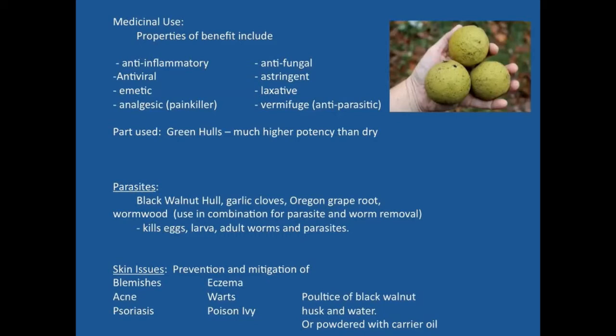So some medicinal uses and properties of walnuts. Looks like 3 tennis balls here, but it's just the walnuts and their green husks. They have anti-inflammatory properties, antiviral properties, anti-emetic, or at least emetic properties, analgesic or pain-killing qualities, antifungal properties, astringent, that's basically tissue constriction qualities. So it's good for wounds and things like that. It has laxative and vermifuge anti-parasitic qualities.